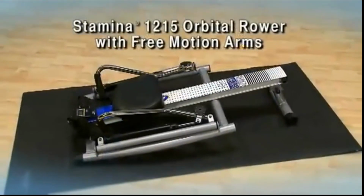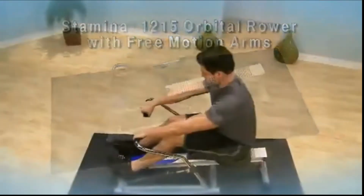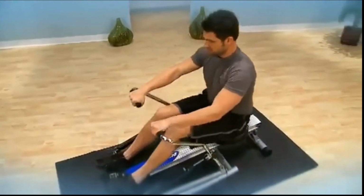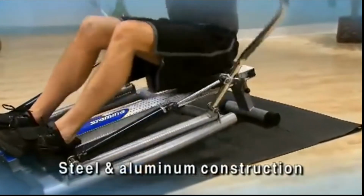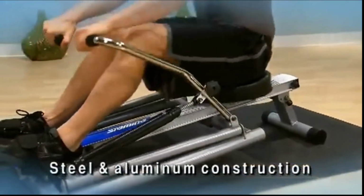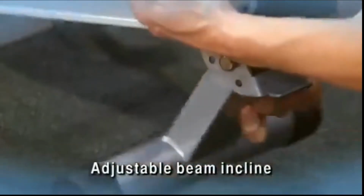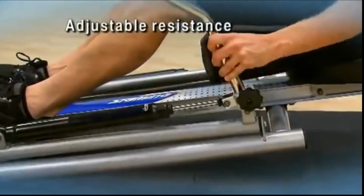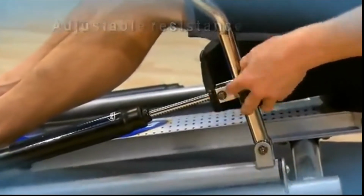The Stamina 1215 Precision Rower fits easily in your home workout area. The unique oar-like full range of motion rowing arms give you a truer feel of rowing on the water. The steel frame and aluminum center beam are designed to withstand years of use while giving you a stable and comfortable workout. Increase the beam incline for a more intense workout. The adjustable hydraulic cylinder resistance provides a solid, smooth base to your rowing workout.